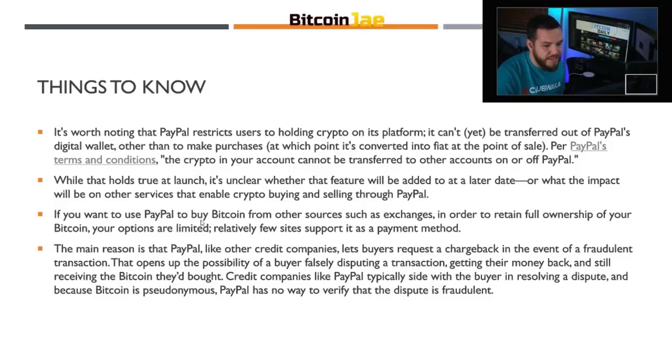The main reason is that PayPal, like other credit card companies, lets buyers request a chargeback in the event of a fraudulent transaction. That opens up the possibility of a buyer falsely disputing a transaction, getting their money back, and still receiving the Bitcoin they bought. Credit companies like PayPal typically side with the buyer in resolving a dispute, and because Bitcoin is pseudonymous, PayPal has no way to verify that the dispute is fraudulent.